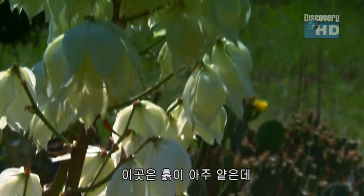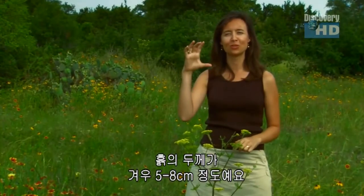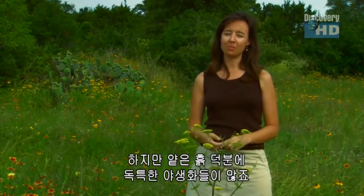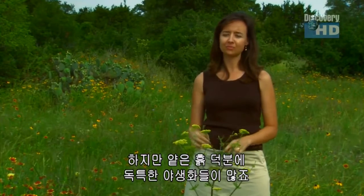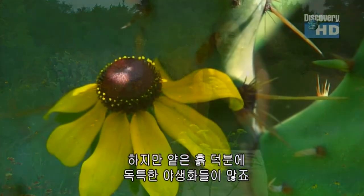It has very shallow soils, I mean a couple of inches, 2 to 3 inches of soil, and then you hit rock. But what's interesting about that is because of the shallow soils, you also have very interesting wildflower displays.